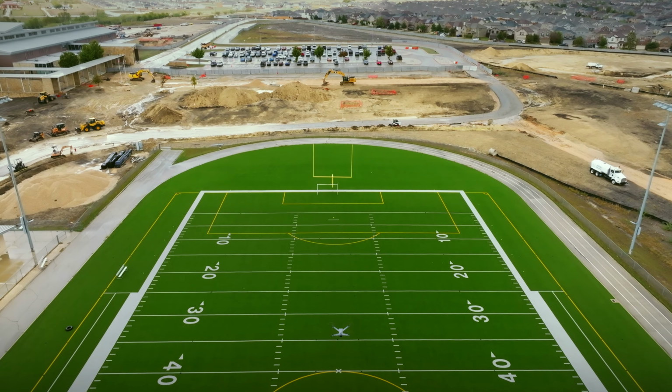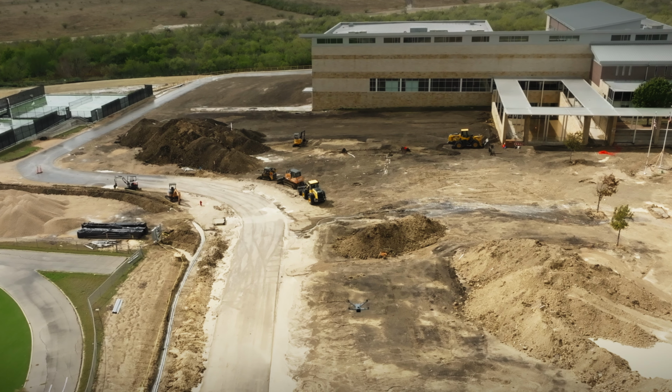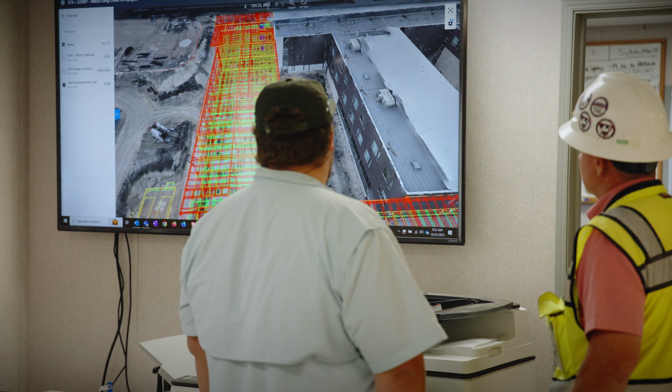On very large projects where there's a lot of earthwork happening, where there's a lot of tracking involved over time, being able to have that convenience of launching whenever we want and doing an accurate scan with ground control points and processing that data, sharing that information with everyone, all the stakeholders in the project, is just beneficial for everybody, and it'll save time, save money, and keep us in budget.